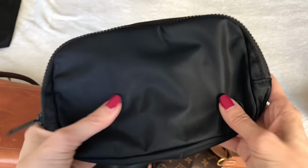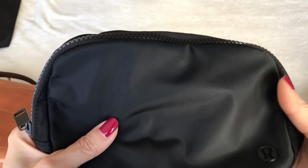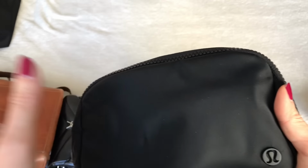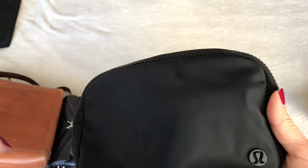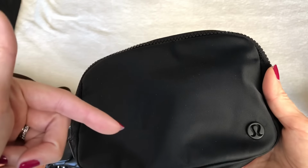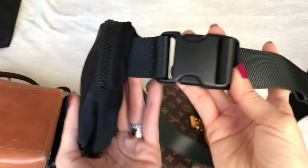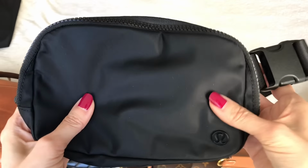It's kind of amazing. But the sad news is that I heard from somebody who works at Lululemon, who was kind enough to reach out to me on Instagram, told me that this has now been discontinued and they are replacing it with the same style belt bag, but now it's called the extended strap belt bag. I'll link it down below. I'll link both versions so you can take a look. I think that's still fine. They're essentially the same, but there might be small differences, so you might want to just take a look.